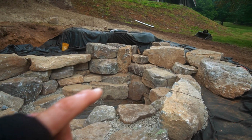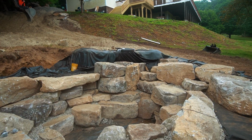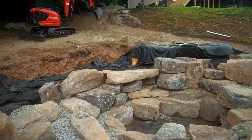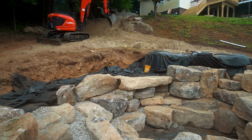Some of these rocks down on the bottom, we had to set blind. I had to set the machine up over there just because of the terrain. Over here that slope is so drastic that realistically you put an oversized rock on the end of that machine facing downhill, it's kind of a recipe for disaster.